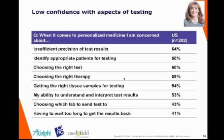So next slide, please. So what were some of these concerns? They have concerns with several of the aspects of testing. When we ask the question, when it comes to personalized medicine, I am concerned about, and as you see here, the number one concern related to the test precision and the insufficient precision of the test results, but a whole other grouping of concerns related to choosing the right patients for the test, choosing the right test, and choosing the right therapy.